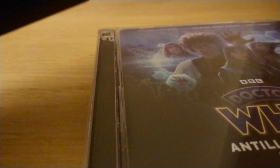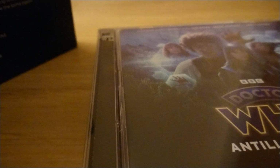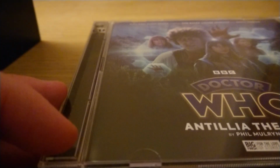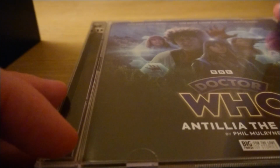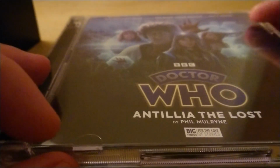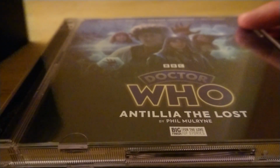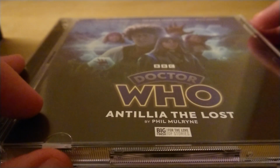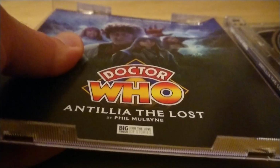And then continuing the links to the Capaldi era, we have got more the 21st century run of Doctor Who. We've got Anjali Mahindra, who most prominently was Rani in the Tokyo Adventures, and has got her own box set recently. But she's also been in the Jodie Whittaker era as a villain as well. So this one's called Antilia the Lost. This was a really fun sort of story. Here's the little booklet. So I'm just going to get that open.